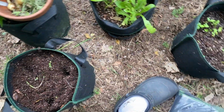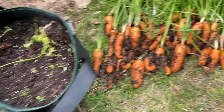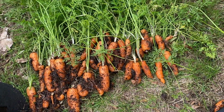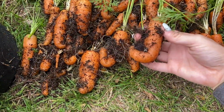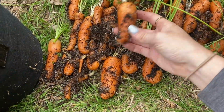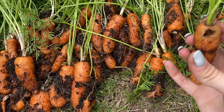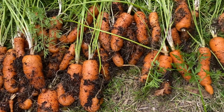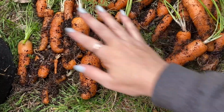All right, so out of 3 fairly small grow bags, I got all of this, which I actually am quite impressed by. Now they're small compared to most, but they're perfect. They're really, really great. Some of them are damaged, but most are not. Put the damaged ones aside. But yeah, I'm so happy about that.